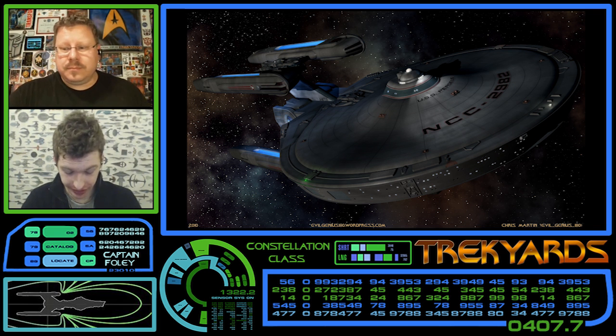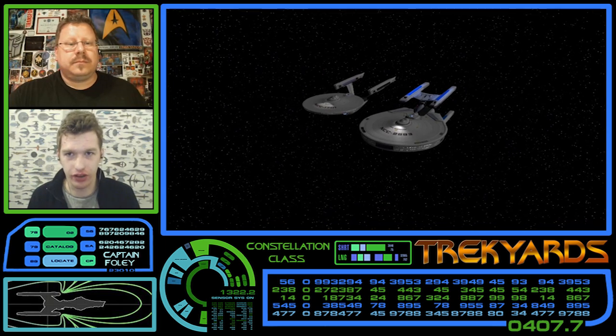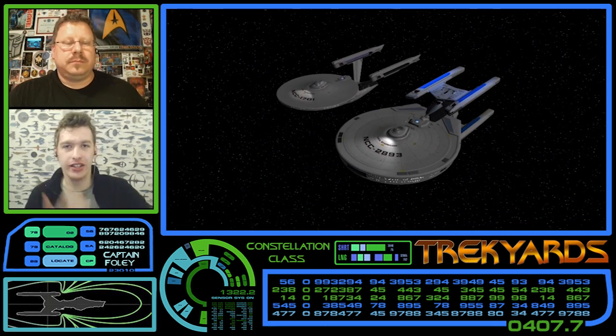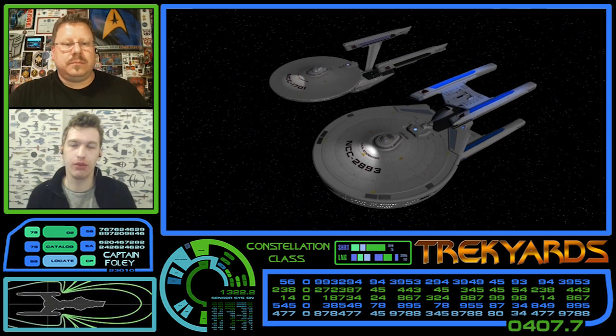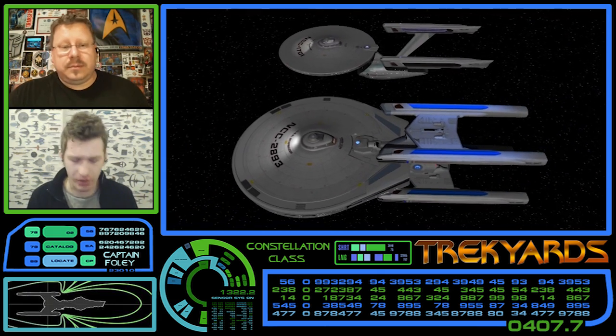I think it's worth saying at this point, this was designed at the same time as the Constitution class refit, and they had no aft torpedoes, whereas the Excelsior, I believe, did. So it's probably still in that design thought process. But I'm sure, in later versions, TNG era ones, they probably put some sort of aft torpedoes. I mean, it would only make sense.